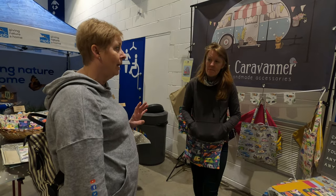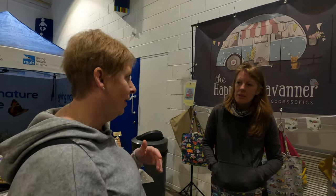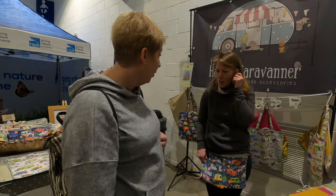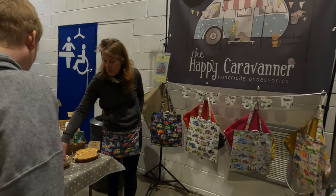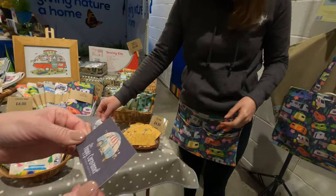There wasn't a queue to get in. But our friends messaged about half an hour before and said the queue was massive to get in. So they've got them all in fairly easily. Right, so you're where the Yorkshire Motorhomes, yeah. Yeah, definitely. Thank you.